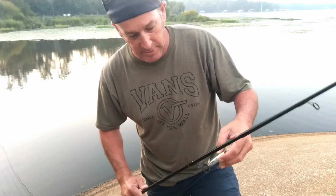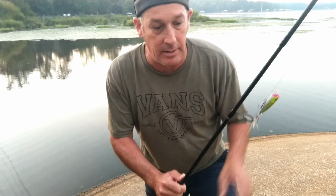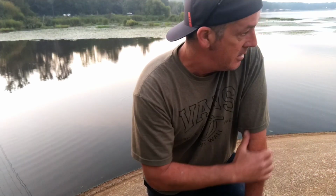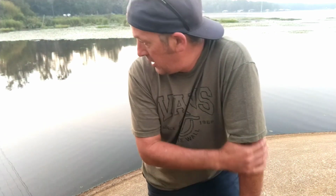Not much interested in this popper at this point, but looks like they're chasing shad. They're not big, they're small shad, so I'm gonna switch it up a little bit here and maybe try a little Rapala, some kind of a small jerk bait that'll imitate those shad, or maybe I'll get a bite. So I'm gonna try that.